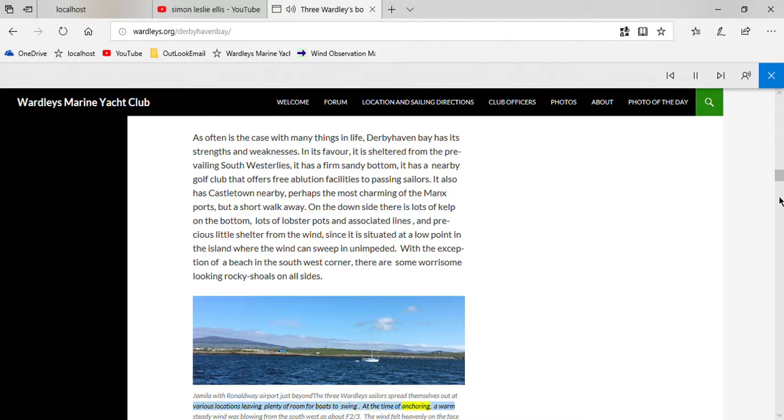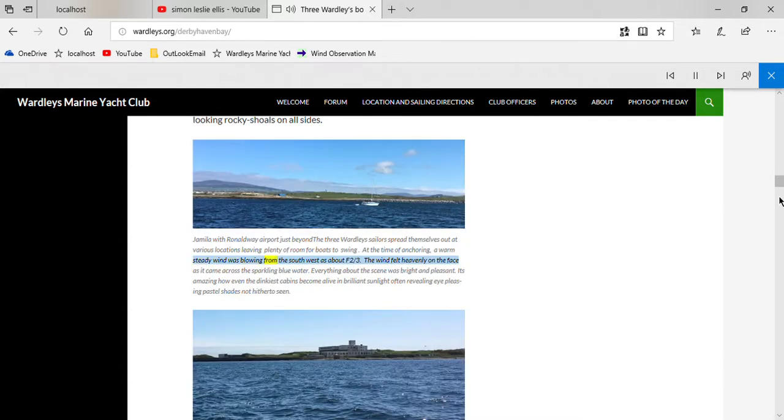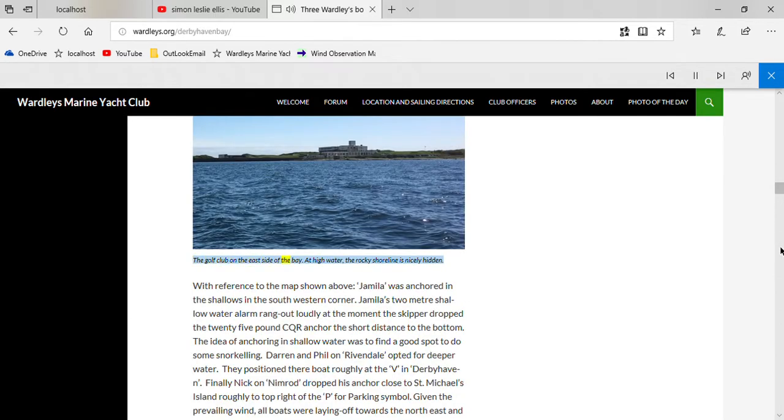At the time of anchoring, a warm steady wind was blowing from the southwest at about F2/3. The wind felt heavenly on the face as it came across the sparkling blue water. Everything about the scene was bright and pleasant. It's amazing how even the dinkiest cabins become alive in brilliant sunlight, often revealing eye-pleasing pastel shades not hitherto seen. The golf club on the east side of the bay. At high water, the rocky shoreline is nicely hidden.